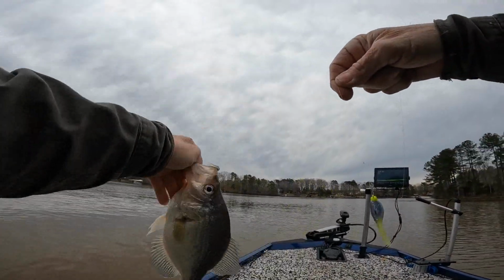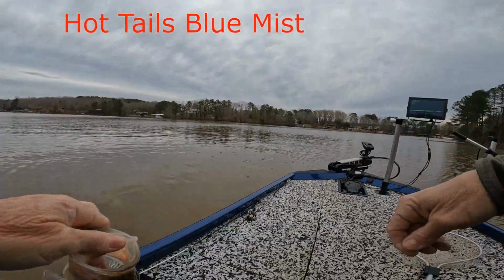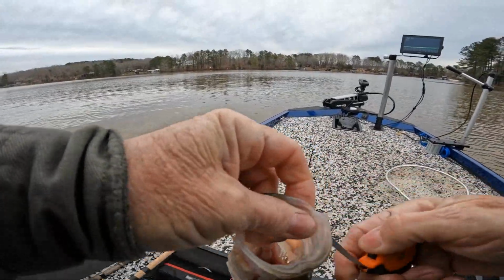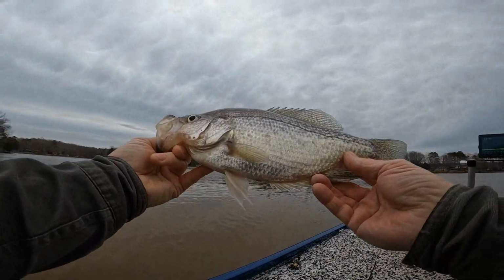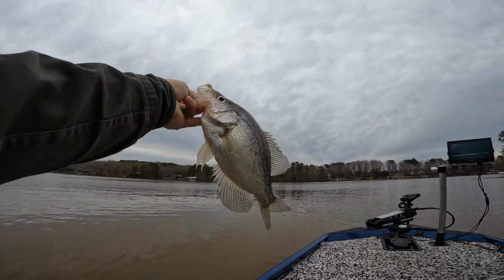That's a good fish, guys. That's a good one to know. This is blue mist. That's the blue mist color. Again, it changes color from blue to purple. Let's see how long he is. Yep, right there at his lip. He's 14 and a half. That's a good fish, guys. He's probably a pound 12. Good thick fish. 14 and a half. Bam.